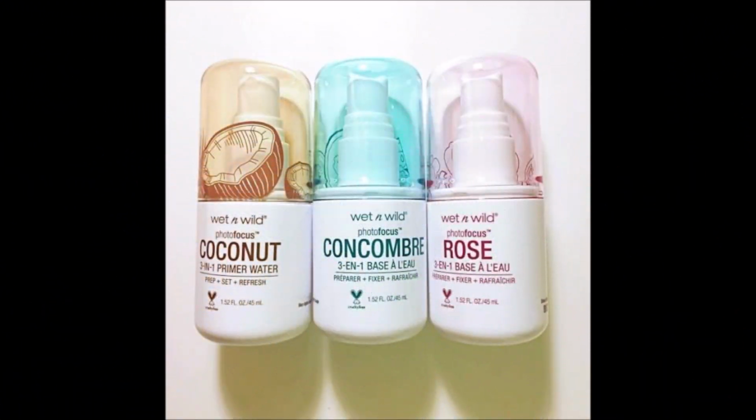Wet n Wild also has new facial sprays. I've used their original Wet n Wild spray. I thought it was okay. I didn't think it was anything amazing, but they've come up with different scents. Again, something I probably won't pick up, but I like what they're doing. I prefer MAC Fix Plus. I also prefer the Urban Decay All Nighter. I think it takes away some of the powderiness that I get on my face, but I like what they're doing.